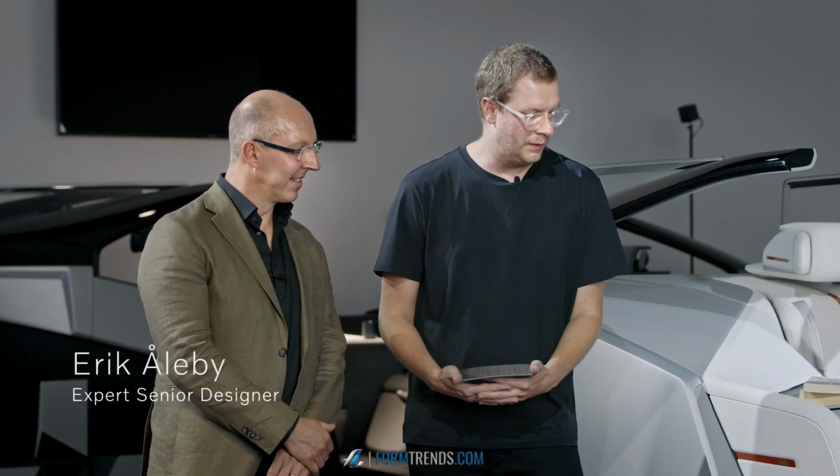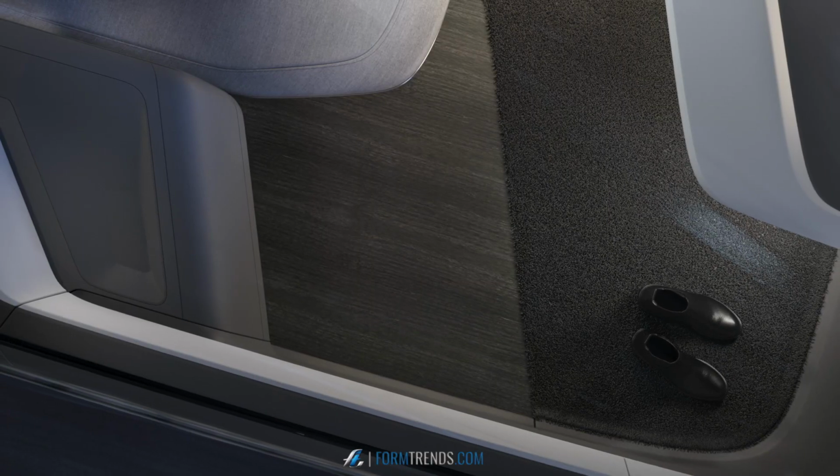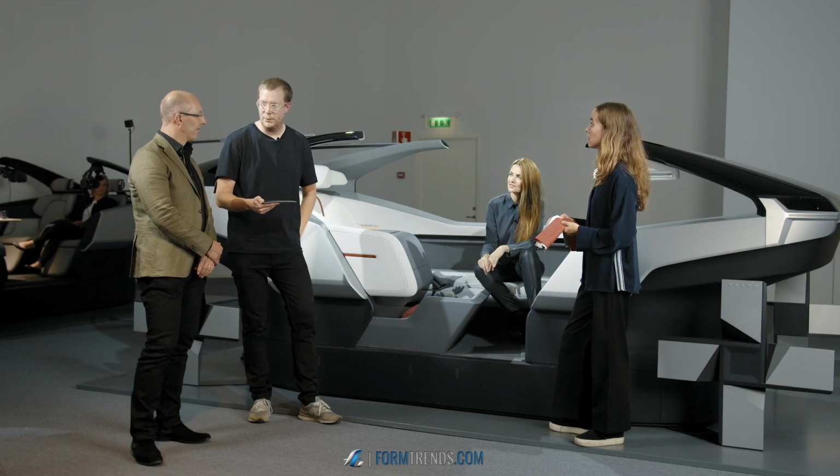Yeah, so we wanted to tie into this Scandinavian feeling in this car. We wanted to make a wood floor that is reminiscent of driftwood, so what you can see on the beaches and shores of Scandinavia, which is basically wood colored by the sun and the ocean.